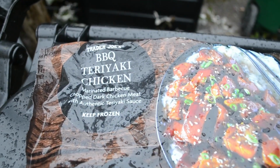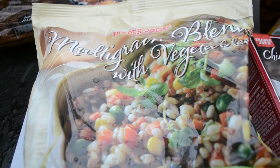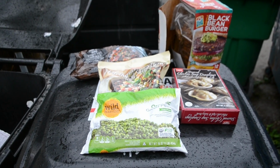Trader Joe's barbecue teriyaki chicken stir fry. Very excited about that, as well as some TJ's multi-grain blend with vegetables. You also stir fry that. These are all new and sealed in the packages. Cold enough for what I'm concerned about, and saving them from the trash.